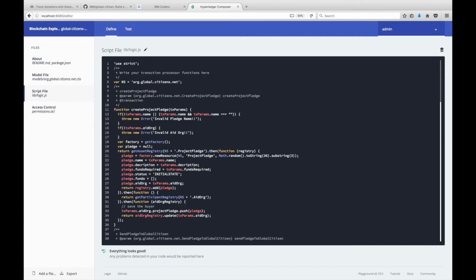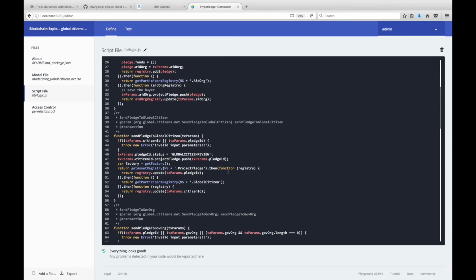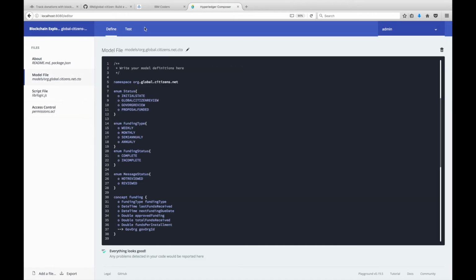Next is the script file, and this is where your transaction logic is actually defined. And this is using JavaScript, so it should be very familiar to many of the developers out there. Lastly, there's the access control file, and this is where you define the permissions for each participant on the network. So now that you've seen what's in the business network definition, let's go ahead and test it out and see how this network works. To do that, we can hit the test button at the top of the page.